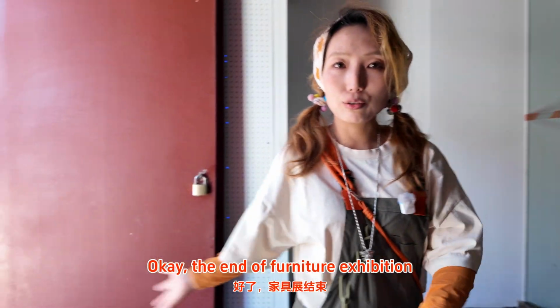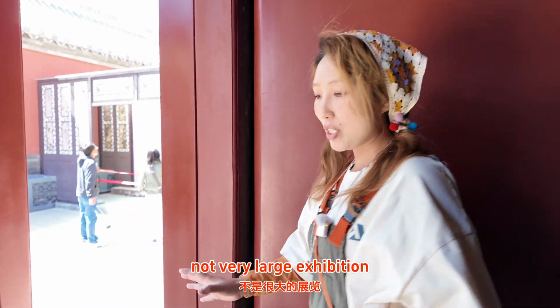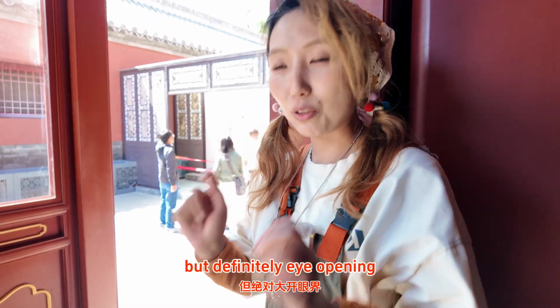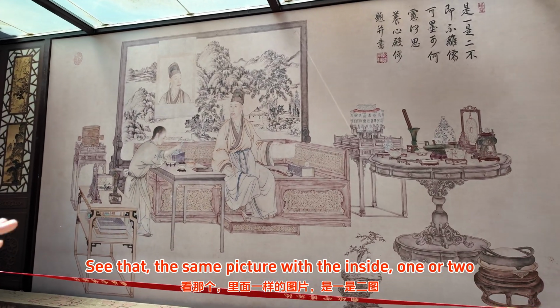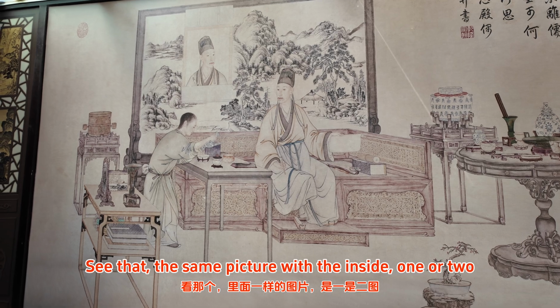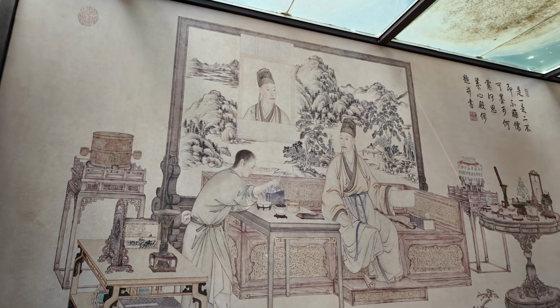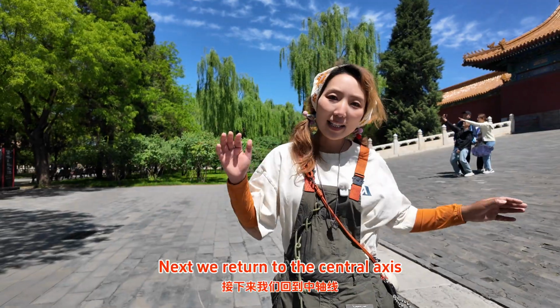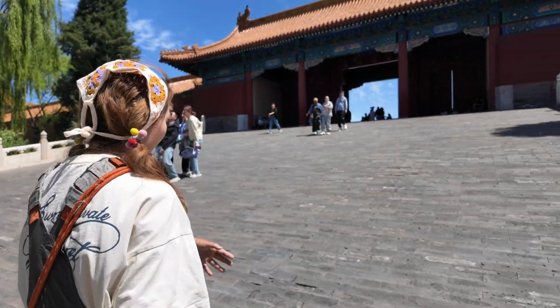Okay, the end of the furniture exhibition. Not a very large exhibition, but definitely eye-opening. See that? The same picture as the one inside, One or Two. Next, we return to the central axis.